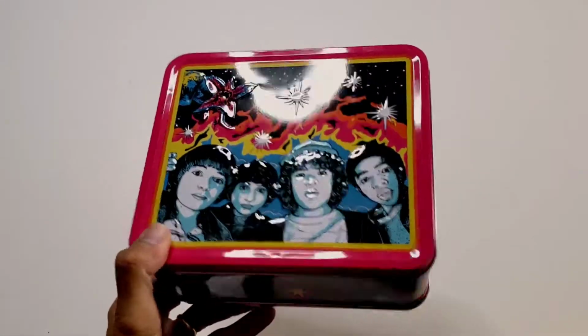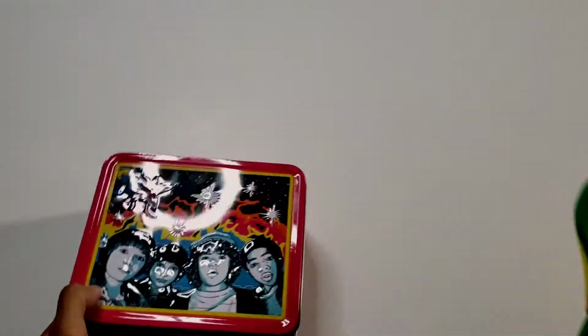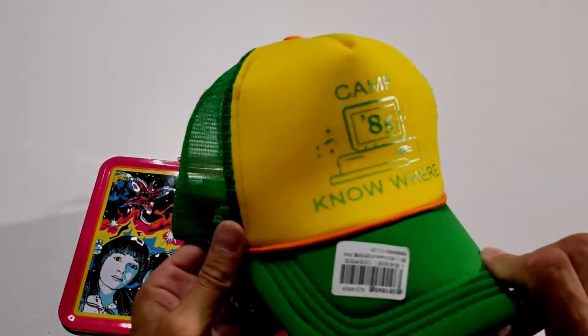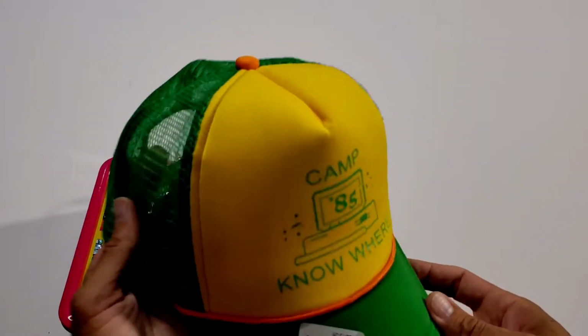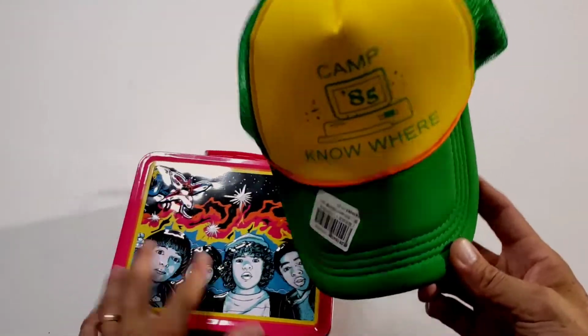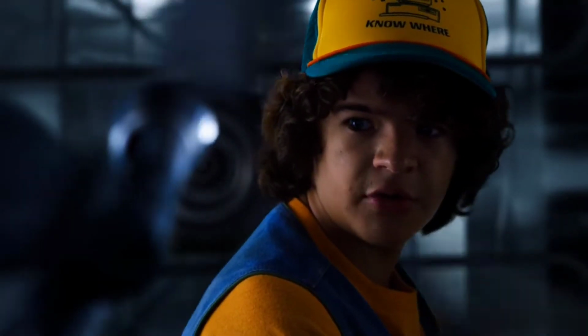Carrying on with the Stranger Things theme, I've got a lunchbox, as well as a Camp Nowhere trucker hat. And still got the tags on. This is the one that Dustin wore in season 3, I think? I can't even remember. Yeah, I think it was season 3. Holy shit, you're a nerd.